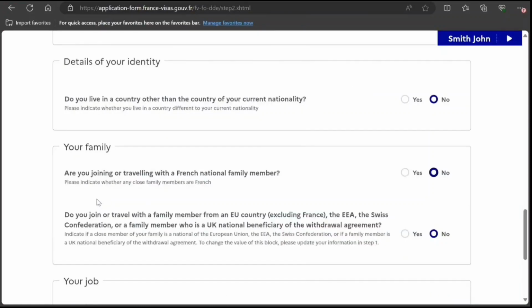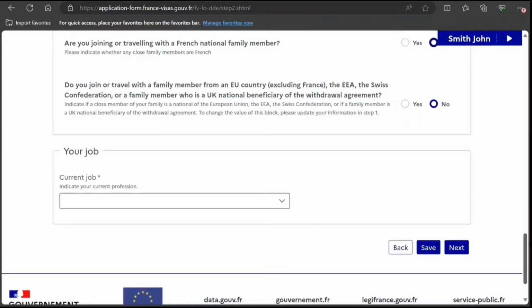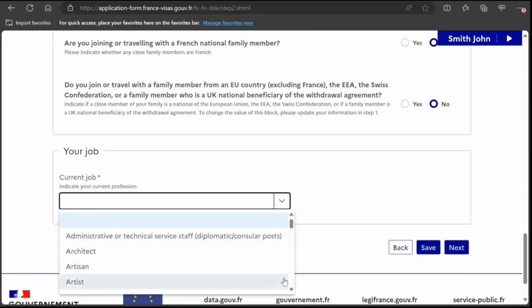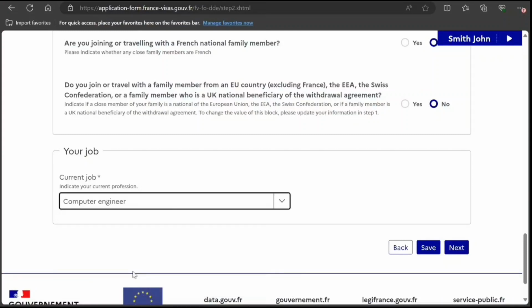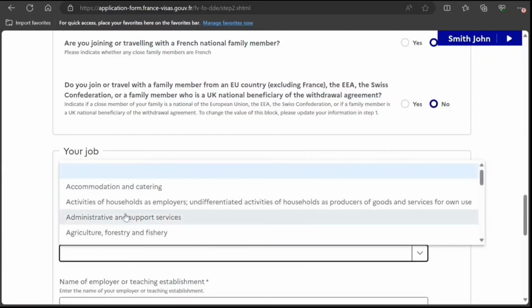Details of your identity. Joining. So again, that family member questions have been asked. Here they are again asking if you live in a country other than your nationality. So if you select yes, they will ask the valid legal stay proof like work permit, study permit, whatever. Current job. So you can select what you are working as. Like I select computer engineer. Then I ask for sector.